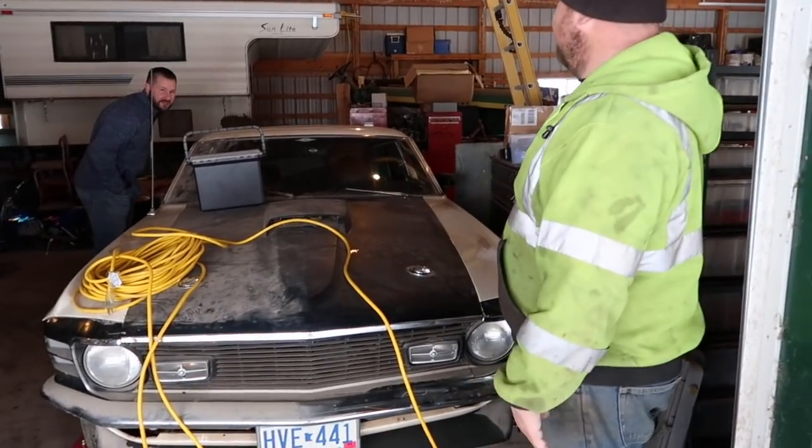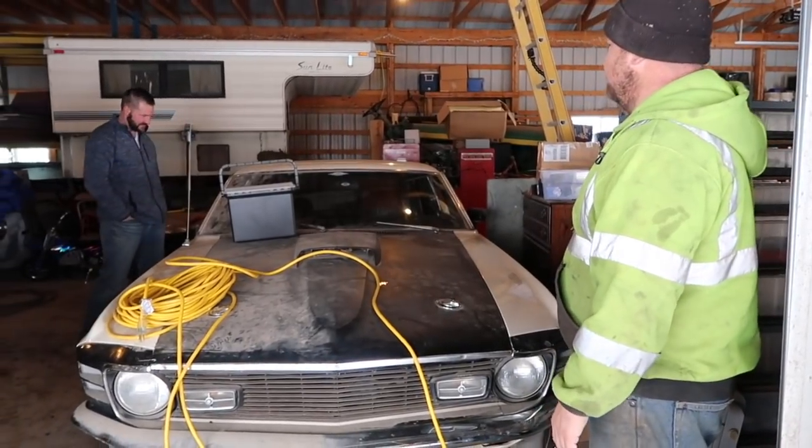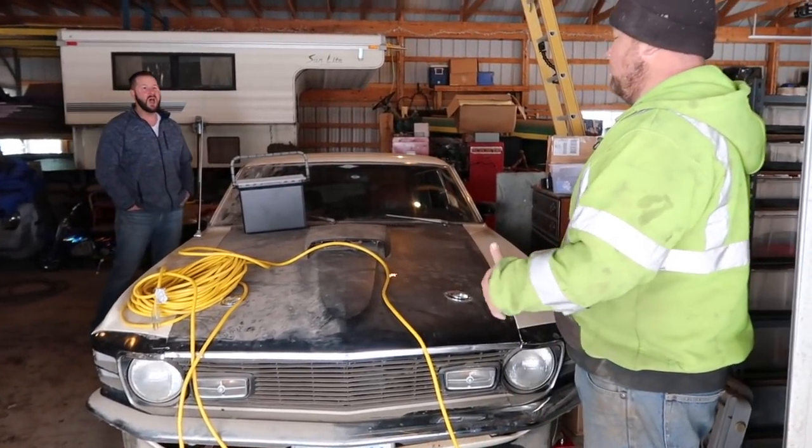Does it smell like mice in here? It's horrible, yeah. I'm not even going to stick my head in. No, it's like a combination of fresh mice and cabin.